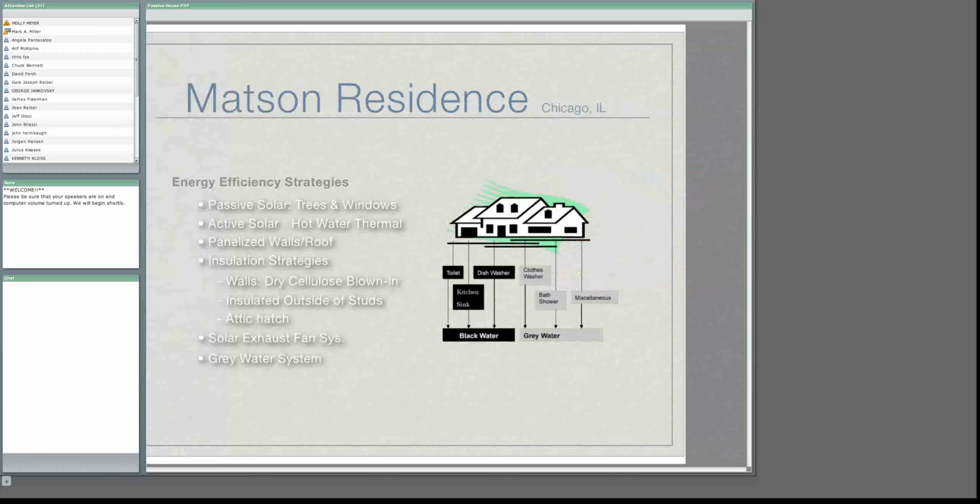On top of that, we had an active solar hot water thermal system on the roof, and that provided the home 70% of its domestic hot water needs and 30% of its heating needs. We connected the system to the return air ductwork where there was an exchange unit, and the cool air coming back to the furnace would benefit from the heated water that was coming from the roof.